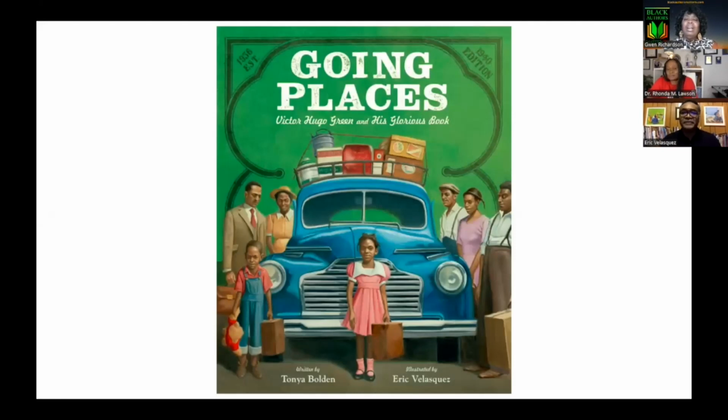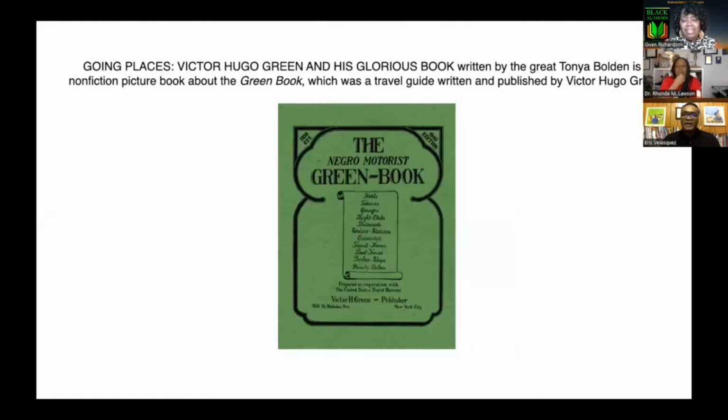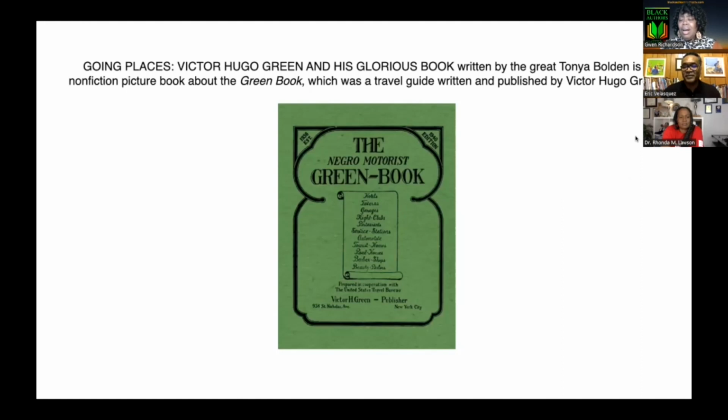Now, did you take a photograph and create an illustration from a photograph, or did you just use your imagination? So I did a combination of both. I found, let's say, historical photos and combined them with models that I bring into the studio and photograph as well. Okay, and that's the Green Book, which is Going Places. Victor Hugo Green and his glorious book, written by the great Tanya Bolton. It's a nonfiction picture book about the Green Book, which was a travel guide published to keep African Americans safe while they travel.